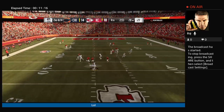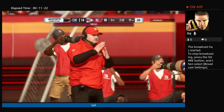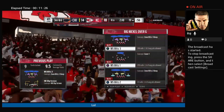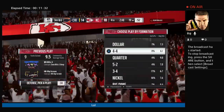Now they'll throw it with Trubisky. Now they go screen. It's complete. And he'll be brought down inside the 20 at the 19. And the Chiefs are going to signal for and be granted another timeout. That's going to be their second. They'll be left with one more plus the 2-minute warning. And we'll be back.